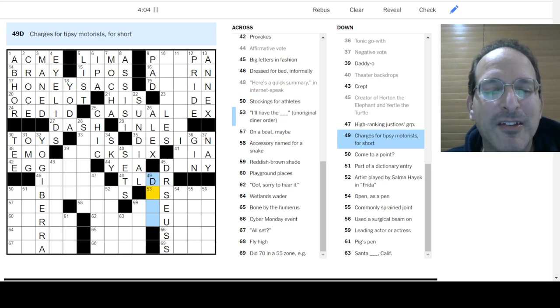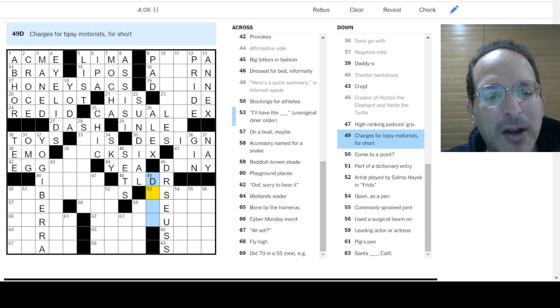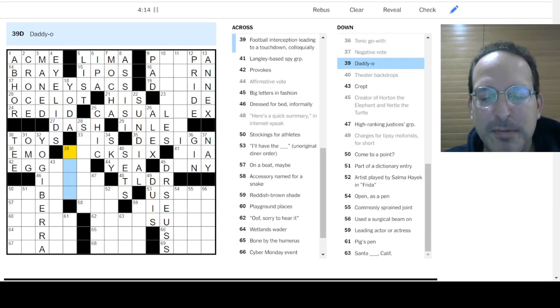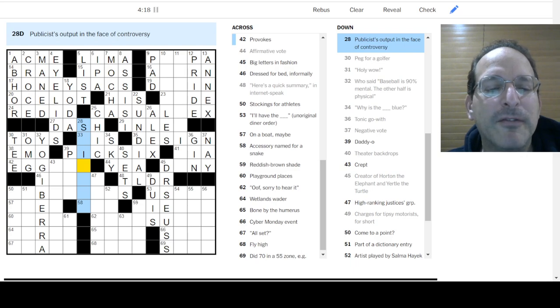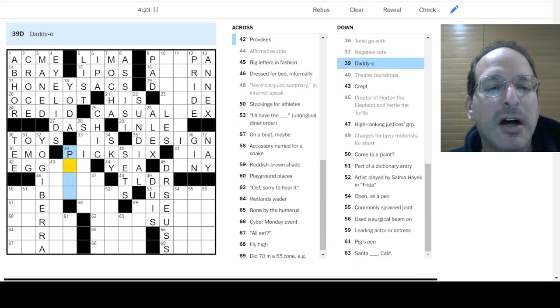TLDR, that's like the too long, didn't read. Charges for tipsy motorists are DWIs or DUIs? I'm going to go with DUIs because this WS is probably not the beginning of a word. I think this is pick six. Publicist output in the face of controversy. I don't know. It's a puff piece, right? Daddy-o, I still don't know.